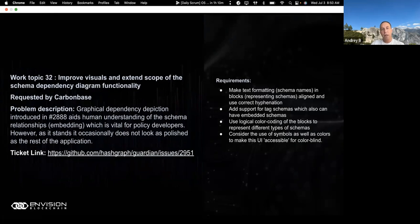Yes, so this is a more generalized version of the ticket we considered earlier about formulas and their representation in the Guardian schema hierarchy. If you remember, it was ticket number 3 that we considered. But this one talks about generally enhancing the schema architecture diagram. If you remember, Guardian has this facility where you can see schema dependencies and hierarchy and so on. But what would be great is having this dynamically. So not only the structure, but also where the schemas are used, and augmenting it with various other data that helps with data comprehension.